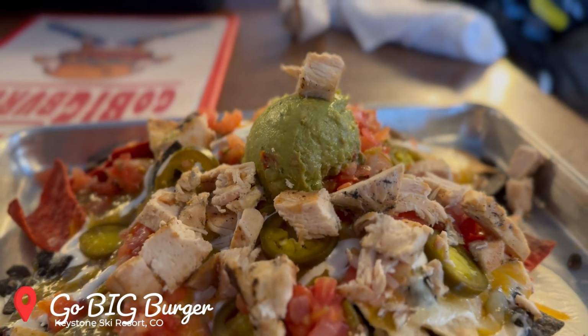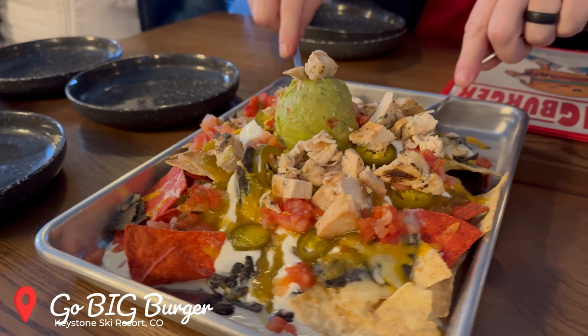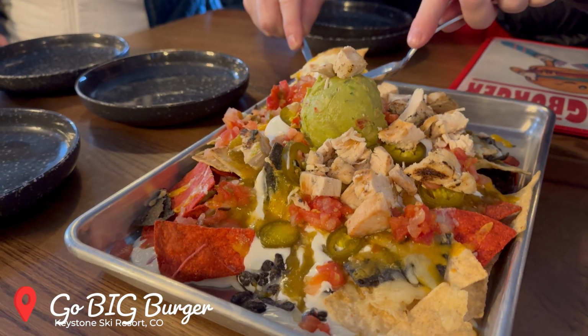So we opened up with the Matterhorn nachos. We added some chicken on top of that, and those were spectacular. Kevin actually said those were probably the best nachos that he's had at a restaurant. So there you go. With customer service, we'll give it a blue because we had some great communication, friendly wait staff.